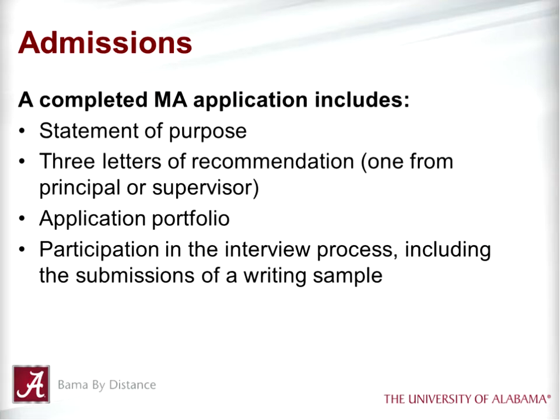For the application process, you should send in official transcripts from all institutions that you have attended. We will also need official test scores. In your portfolio, you should have a statement of purpose. The statement of purpose should include, why do you want to become an instructional leader?